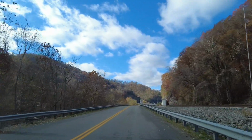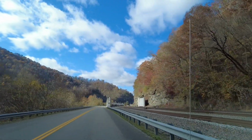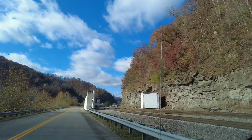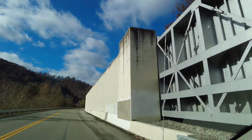Okay. This is the flood wall and the flood gate. What good is a flood wall without a flood gate? It defeats the whole purpose of having it. Crosses the tracks there. That's amazing, those big heavy doors.